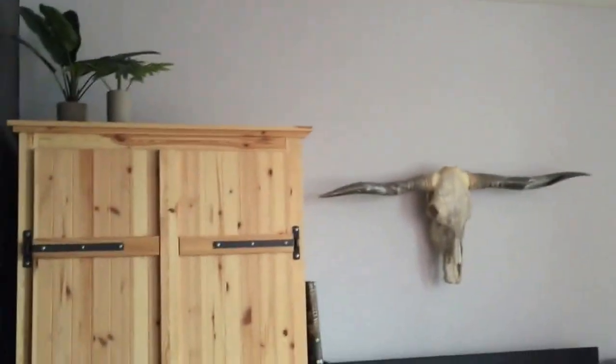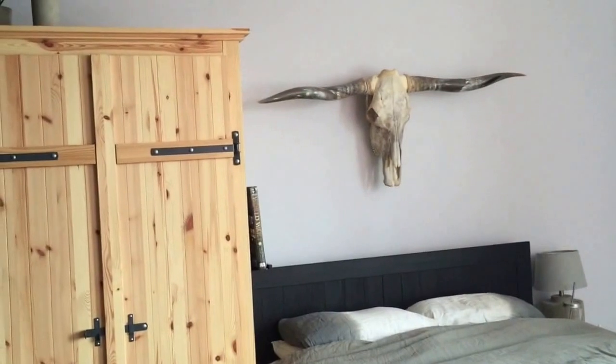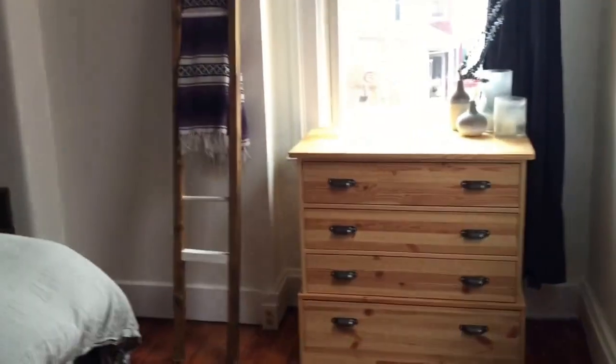Here is my bedroom. As you can tell, it's fairly small. All the bedrooms in the house are the same size, and it's a house from 1885, so they're not incredibly big, but we found a way to make it work.